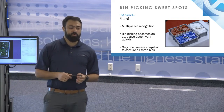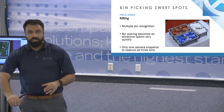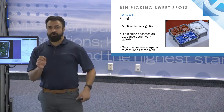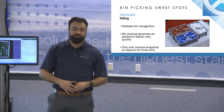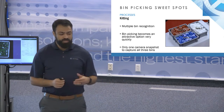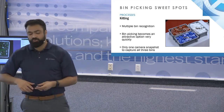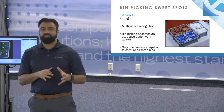Bin picking looks awesome really quickly in this scenario because, again, depending on the size of your kits, how many parts you have, bowl feeding might not be an option. But from a cycle time perspective, not needing to do a separate scan of each different part you have saves a lot of cycle time there, right? So needing only one camera snapshot to capture all three bins, recognize them, and then tell the robot exactly what to do across all of them really makes an attractive sweet spot.